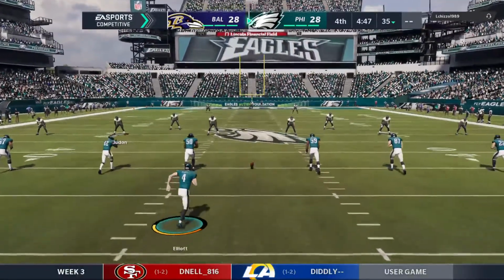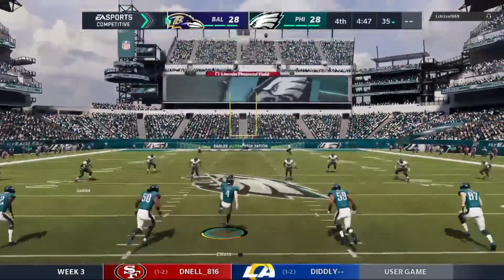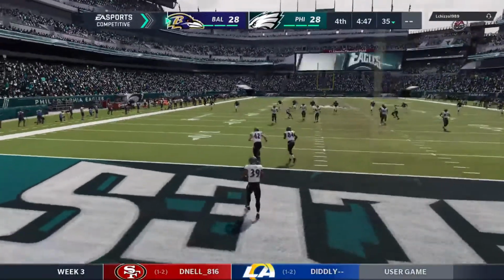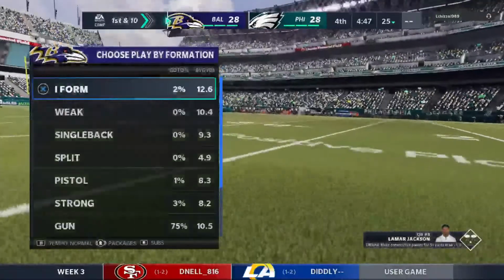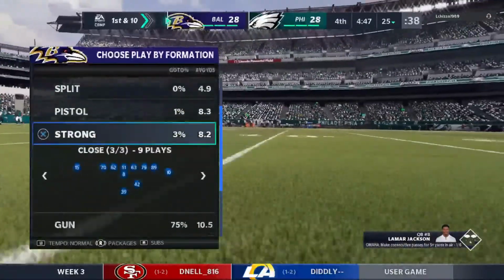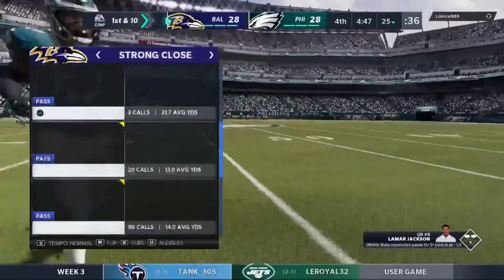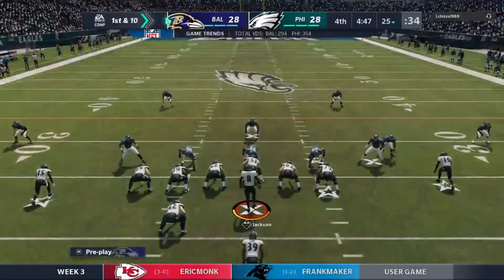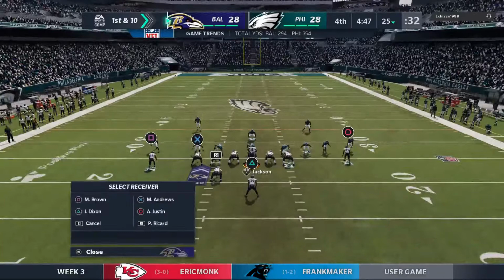So right back to square one, tied at 28 as he kicks it away. Fair catch made at the 25-yard line. The Ravens take over 1st and 10 at their own 25-yard line. The Raven offense set at the line for this next drive.